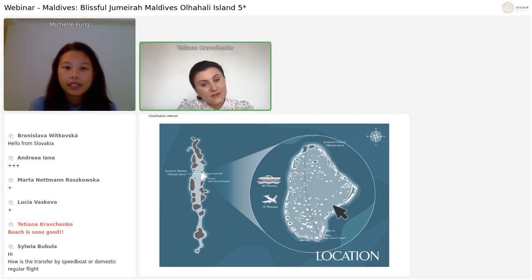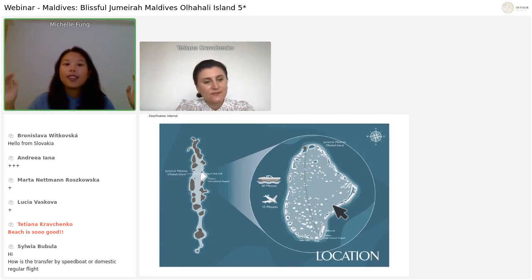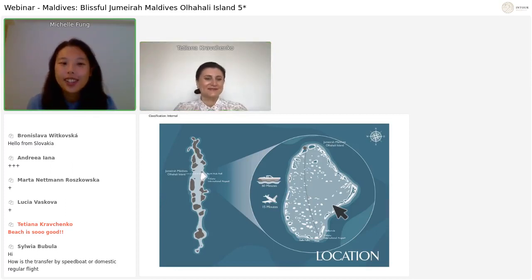Do you have bicycles on the island? Is the island quite big or average size? The total length of the island is only 750 meters, so it is not very big. If you go jogging, it's about 15 minutes. That's why we encourage the guests to walk around the island and have a natural stroll. That's why we don't have bicycles on the island.